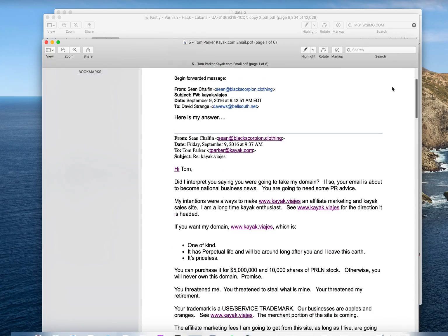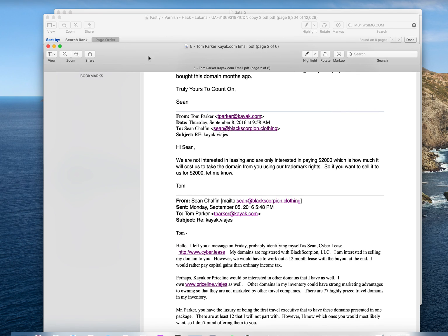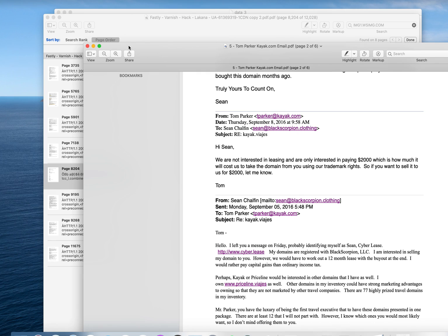Well, he wrote, we're not interested in leasing and only interested in paying $2,000, which is how much it will cost us to take the domain from you using our trademark rights. So if you want to sell it to us for $2,000, let me know. And that is the beginning of this hack that I've been getting for almost 3 years plus.